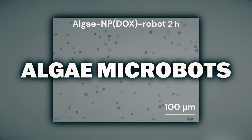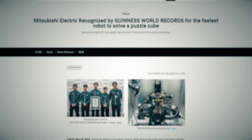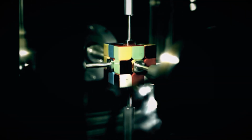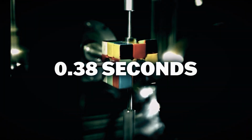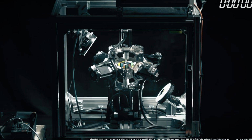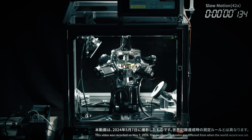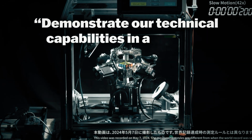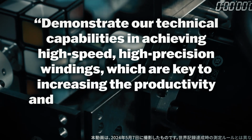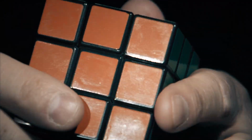We've got a new robot Rubik's Cube record. Mitsubishi's TokuFast bot solved the cube in 0.305 seconds, beating the previous record of 0.38 seconds, which was achieved by another Mitsubishi bot. The TokuFast bot is actually usually used to build motors, but Senior General Manager Yuji Yoshimura says they wanted to demonstrate our technical capabilities in achieving high-speed, high-precision windings, which are key to increasing the productivity and efficiency of motors used in many of our products. And it beat my personal Rubik's Cube record of never.